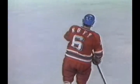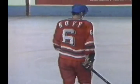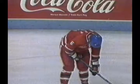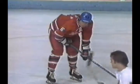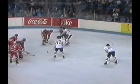6 minutes and 28 seconds have been played in sudden death overtime. There's Milan Novy. He has scored one of the 4 Czechoslovakian goals tonight. And he's getting set for this face-off against Bobby Clark.